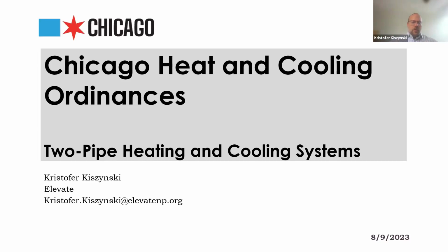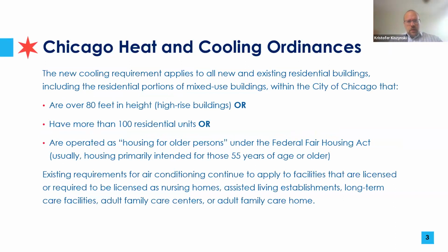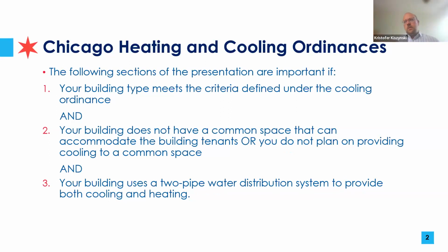Some folks might know whether they have these systems, and let's kick on. The following sections are important if your building type meets the criteria defined under the cooling ordinance. And Grant already listed those. I'll show it on the next slide, but basically it's the 80-story building or higher, 100 units or more. And then I think the third one is, yes, operated as housing for older persons under the Federal Fair Housing Act.